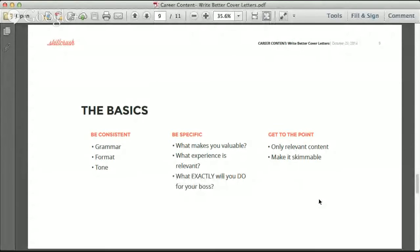Okay, and getting to the point. So this one, I think, applies to both types of cover letters. If you can say it in fewer words, then say it in fewer words. But I think it especially applies to a less formal cover letter or cover email, because when you get an email, if you have to scroll very much, how likely are you to read it and respond to it right away? I think the shorter the paragraphs are, the more quickly it gets to the point, the more likely it is that someone will respond to it.